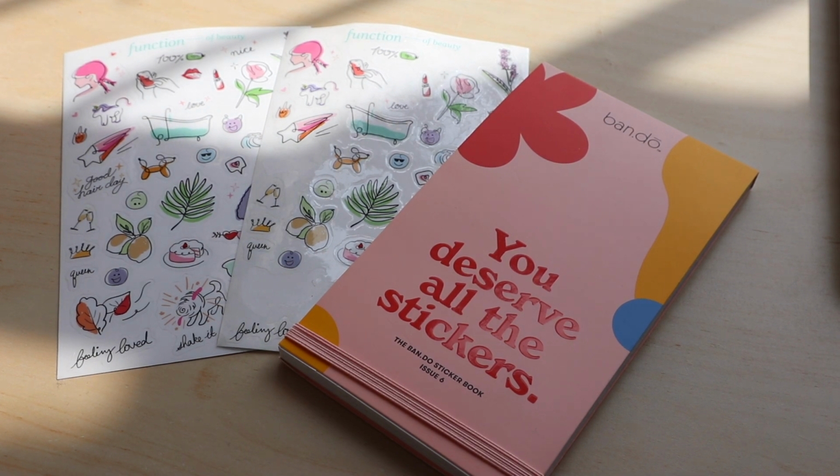Some of the particular sticker sets I have that I use and love are the Function of Beauty one, which comes whenever you buy shampoo and conditioner or anything else from them. I also have the Bandeau sticker book, which I am obsessed with. I asked for it for my birthday, and I will link it down below, and lots of other things if you want to check it out.